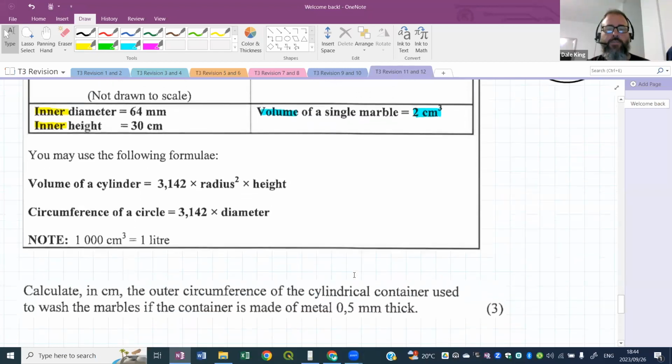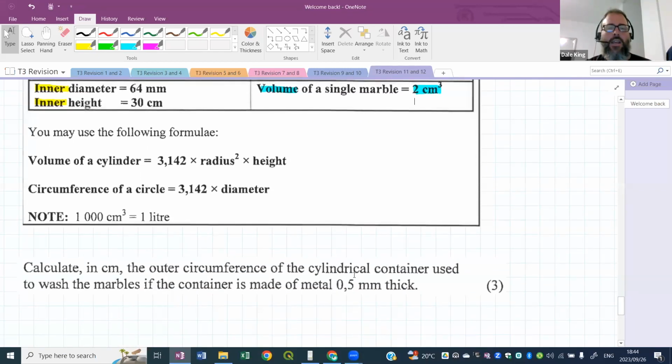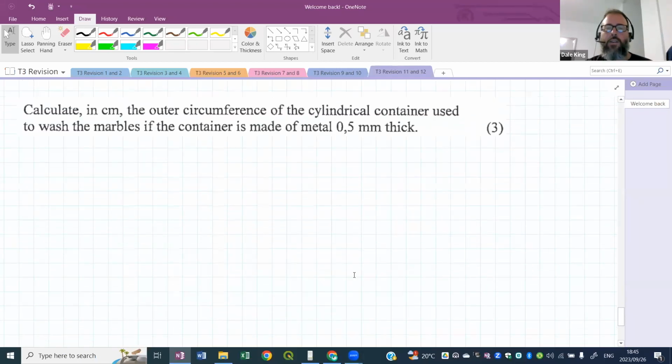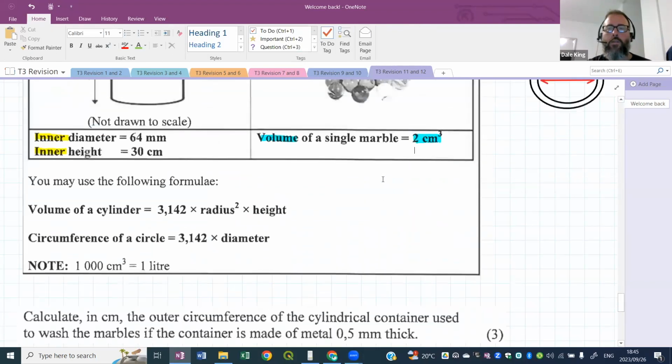Let's check. First question: calculate in centimeters the outer circumference of the cylindrical container used to wash the marbles if the container is made of a metal that is 0.5 millimeters thick. There it is. Now, guys, you've got to picture it. I'm going to bring this diagram down.